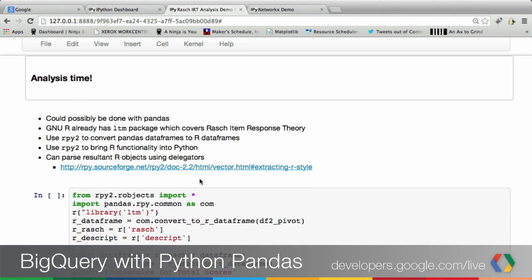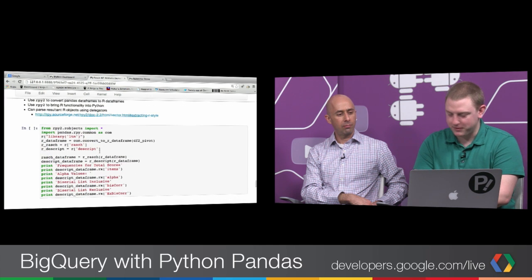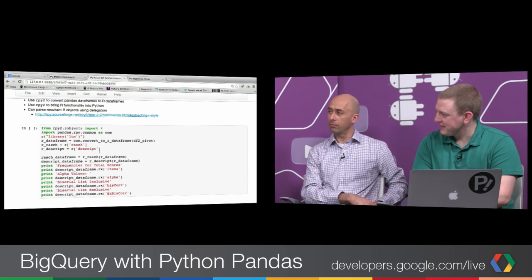R? Yes, R. It has a very handy method for this, the ltm package for doing item analysis. And with the help of the rpy2 Python package, we can work directly with R straight from Python. That's so cool. So right now we're combining BigQuery, Pandas, R. Right, and that's sort of what Python is good for, combining a lot of things.